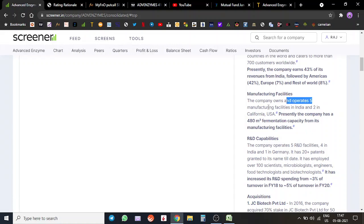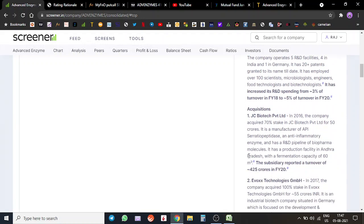They have 5 manufacturing facilities, 2 are in California, right? And they have a 480 million fermentation capacity, which is installed right now. So 5 R&D facilities, 4 in India, 1 in Germany. 3% of their total turnover is spent on R&D capabilities.